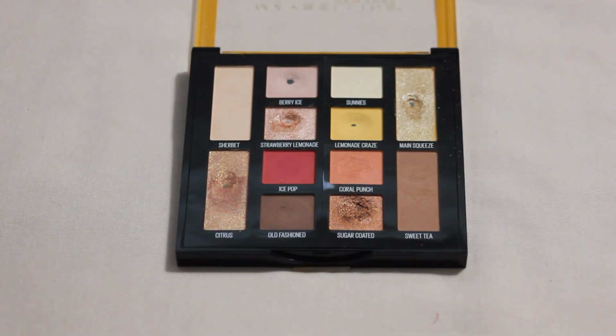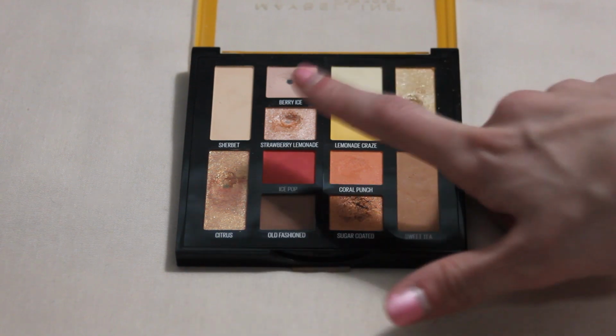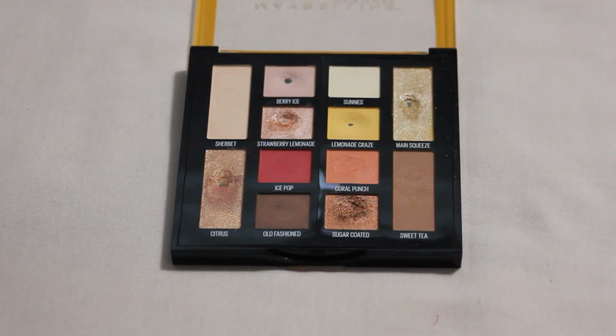But these shades are very soft and fairly shallow, so I find them really easy to hit pan on. And this shade in particular is one of my favorites in this palette, and I have absolutely loved using it as an all-over lid shade, sometimes in the inner corner, so I have gotten quite a bit of use from this shade, so it was pretty easy for me to hit pan on it this past month.